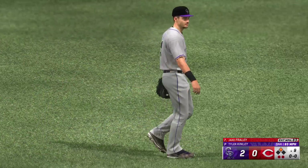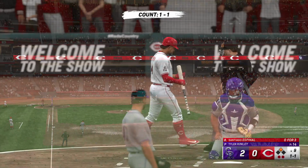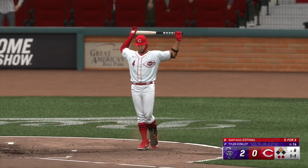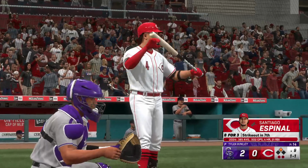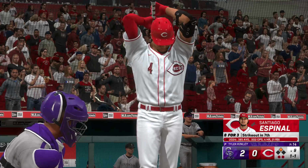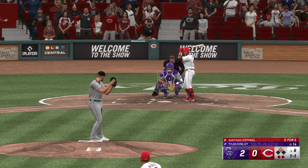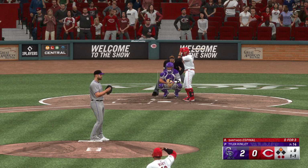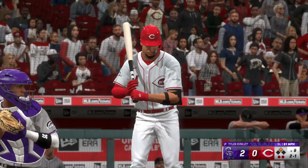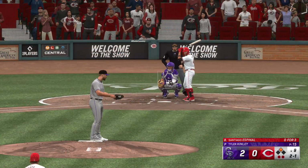Now back, second baseman. Reds down to their final out. Santiago Espinal will hit next. Tying run at the plate. Check swing. Did he go? No. Whoa, recognize that pitch just in time. Able to keep those hands back.